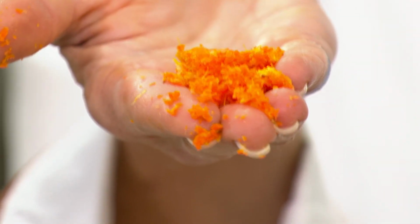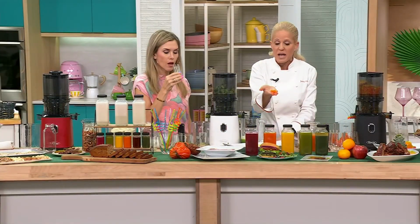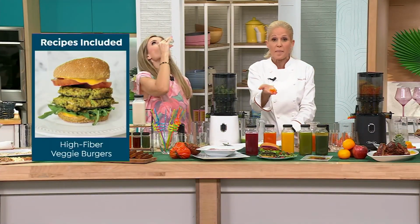Into your bolognese sauce, right? We can use the pulp for fiber. It still has nutrients, but use it up. There are amazing ways to get benefits from it.